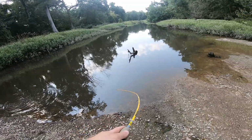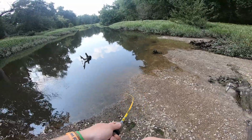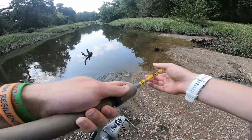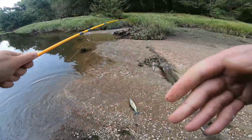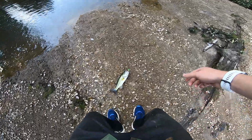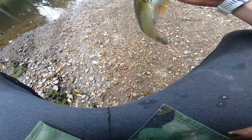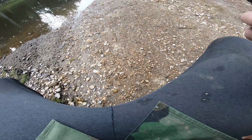Oh, bass came up and out of the depths and hit it right at the bank. Wow. This is my best performance so far with the Crickhopper, I have to say. Wow, that was really cool. It's a good bass too.